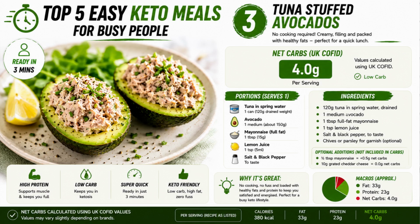And you can see here, tuna in spring water, 1 can, draining about 120 grams. Avocado, 1 medium, about 150 grams. That's most of your carb. Mayonnaise, full fat, some carb there. Lemon juice, a little bit of carb. And salt and black pepper, 0, pretty negligible carbs. So, absolutely delicious there, guys. You're going to slice it around, open it up, take out your tuna, mix it up with a lovely bit of mayo, and then you're going to put on your salt and pepper and lemon inside. Lovely creamy avocado with your tuna. Delicious, super healthy, full of monounsaturated fats, perfect for a keto diet, plenty of fuel.